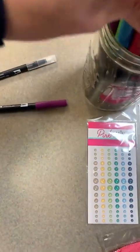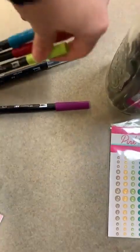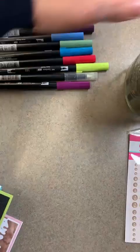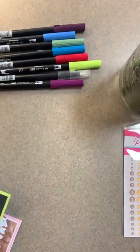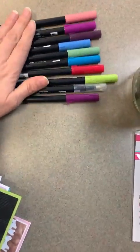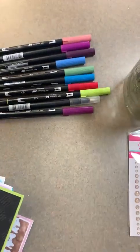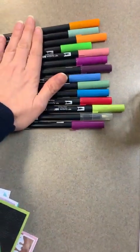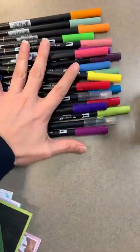But look at all the fun colors that we just got in and added to the fixture. These are markers that have numbers as well. So if you're looking to fill in certain ones, or you've been using these for years and the tips are wearing out, these are ones you replace. With your Copics, you can refill them and replace the nibs. You cannot do that with the Tombows.